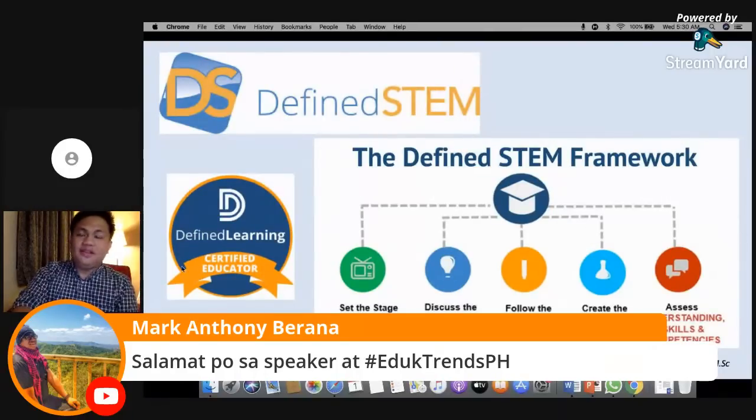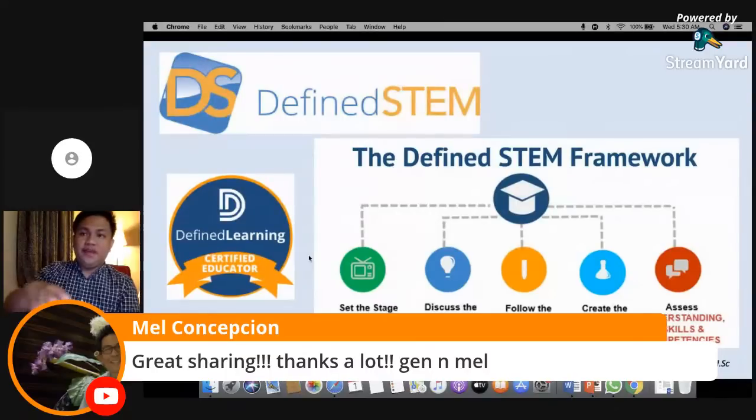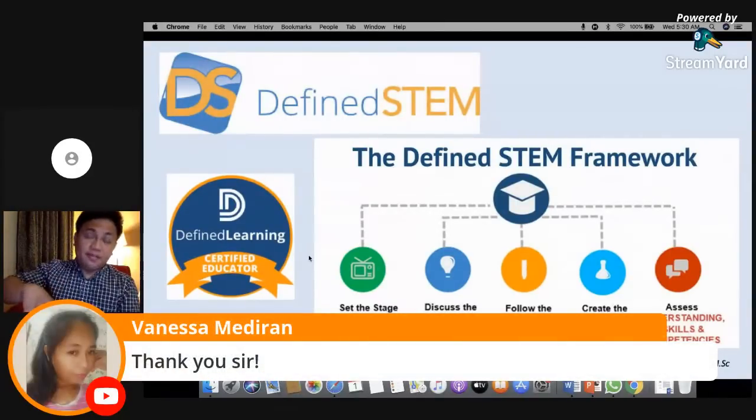Also, what's good about Defined STEM is they also have a certified educator badge. So you just have to apply. And once applied, and you've reached the mastery level needed to use Defined STEM, they will give you a certification that you underwent the training for Defined STEM. It's online, and they will give you a badge na pwede mo rin ilagay dun sa inyong pangalan.